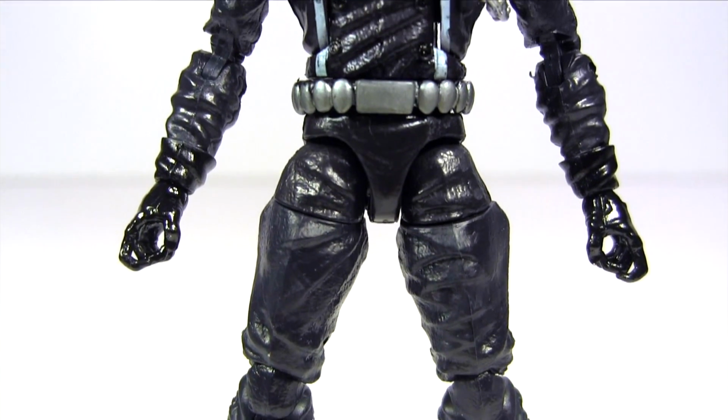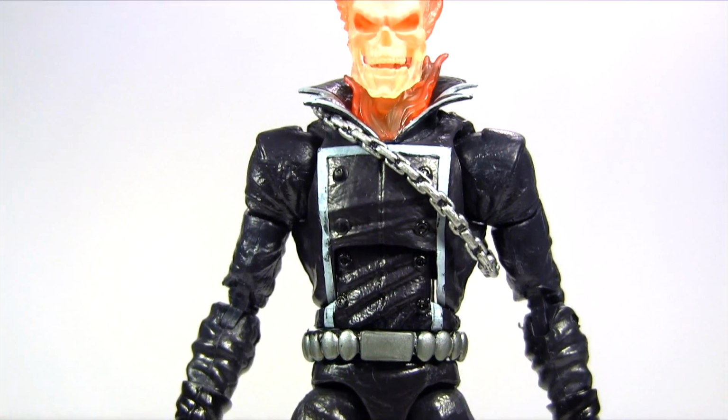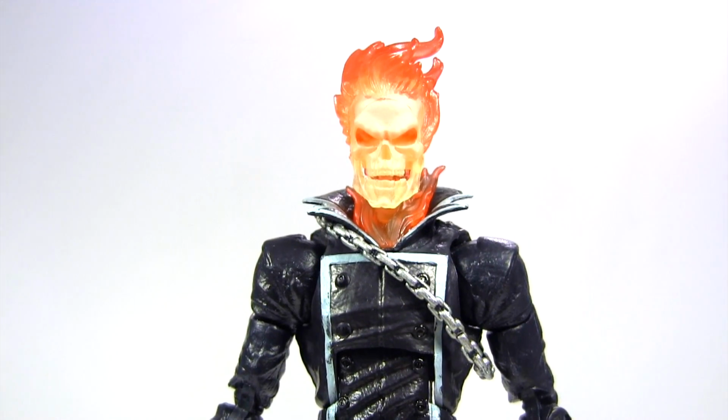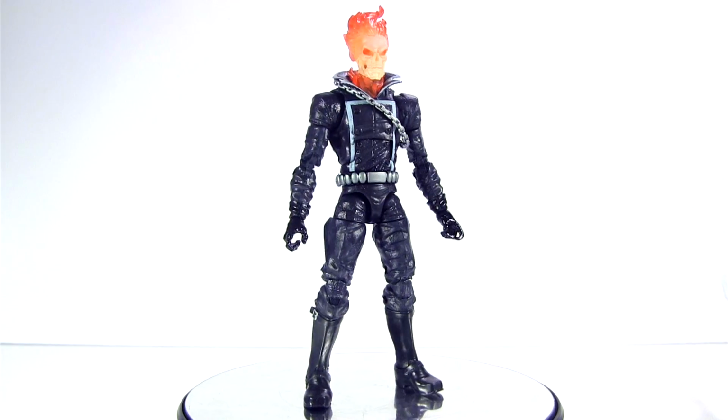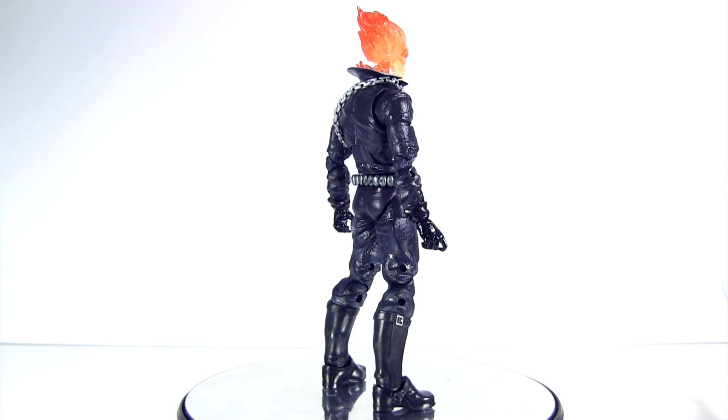But here we get the addition of the belt, then that chain across his chest and the collar, all making for a very classic looking Johnny Blaze Ghost Rider. I'd compare him to other iterations of the character we've got over the years, but alas, I have none.